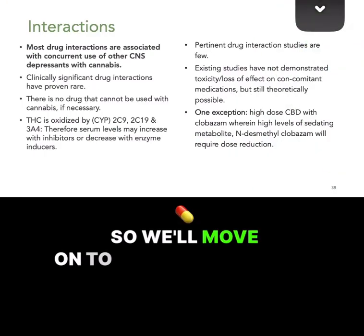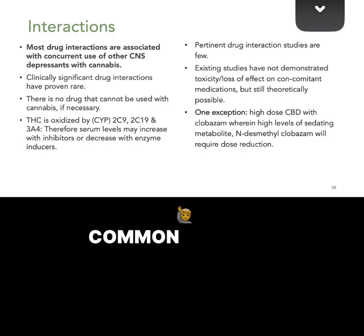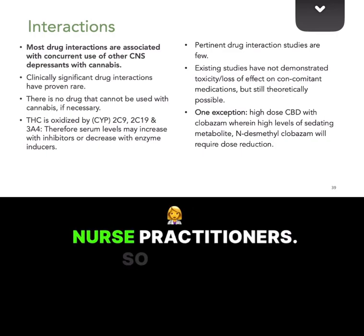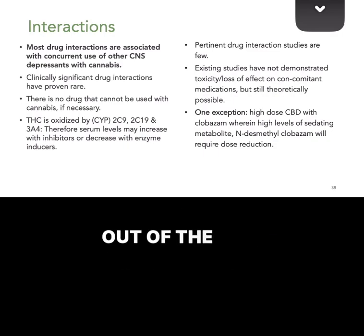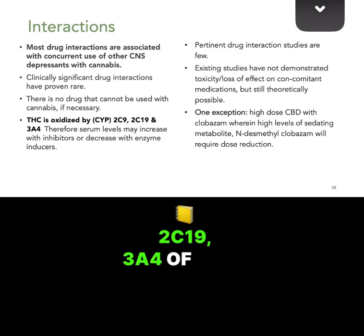So we'll move on to drug interactions. And again, it's another common question when presenting to physicians and nurse practitioners. So a couple things we need to know right out of the gate would be that cannabinoids are oxidized, metabolized by the CYP system of the liver. So 2C9, 2C19, 3A4 of note.